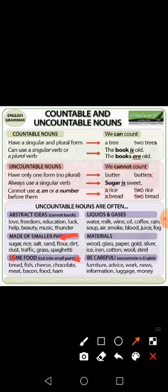Some students will ask me, we can count bread, like in Arabic we say raghif or raghifin, but in English we can't say that, okay? The Arabic language is different from the English language. So when we count in Arabic, we can't count in English. So it is different, okay, student?